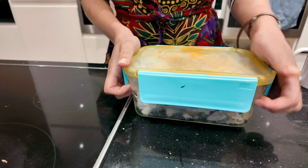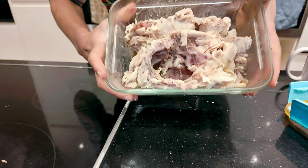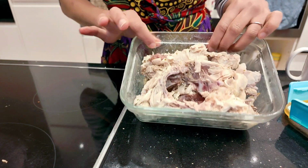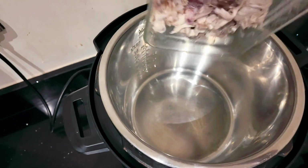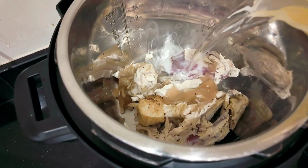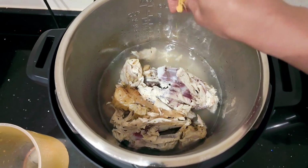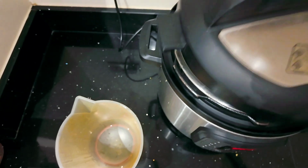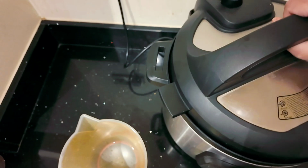And here's the chicken carcass from the Sunday roast. This is the one that I'm going to use. So I'm going to put this into the Instant Pot. Okay. It's just going to go in there. Boiling water. And I'm adding a stock cube to it. And I'm going to let this go for 6 minutes on high pressure. And whilst this is going, I'm going to prep the vegetables.